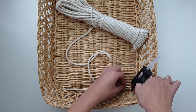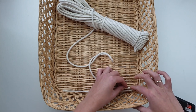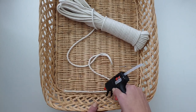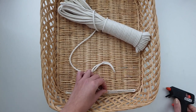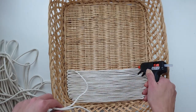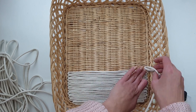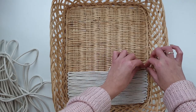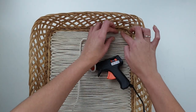To do the edges, I simply turn the cord and start a new row. I continue this process all the way up. Of course, the surface of the basket is not straight and even, so I'm trying to pull each rope before gluing it to the basket. This way, the rope will stick only to the most convex part of the basket. Once I've glued it all, I cut the excess rope off.